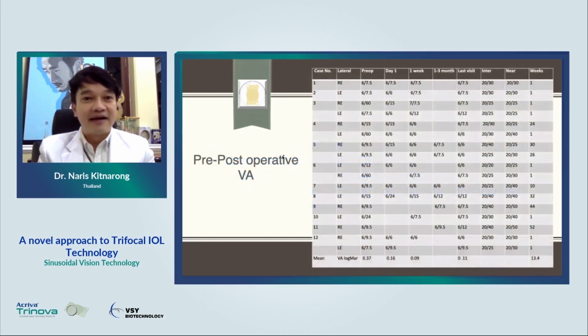And these are all the results of my patients, comparing pre-operative and post-operative visual acuity. So let's take a look. The average pre-operative visual acuity in logMAR was 0.37, and it turned to be 0.16 only on the first day after the operation. You can see that the visual acuity, even on the first day, is fantastic.